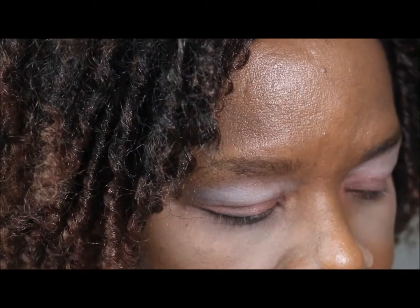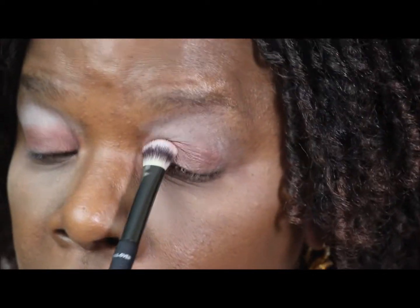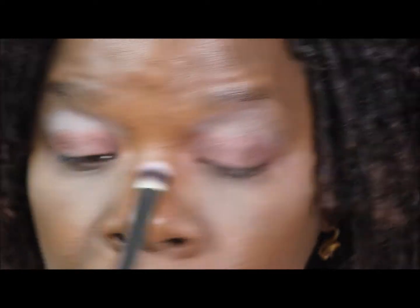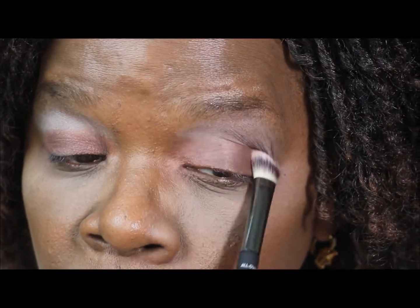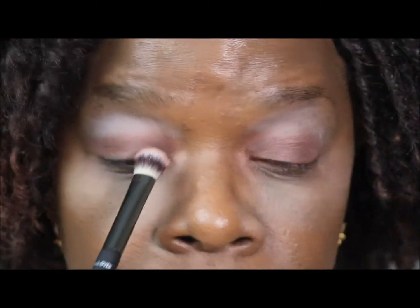There, it's coming up. There are no shimmers in this palette or book. They are satins and mattes. So we're applying this beautiful rosewood color. I think it's the deepest color for me here. And I'm not going to be too precise with this because I'm going to go in with a lighter color that will help work this out.